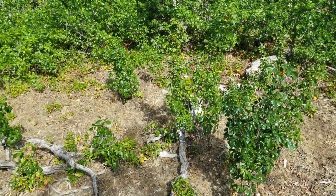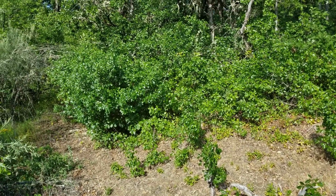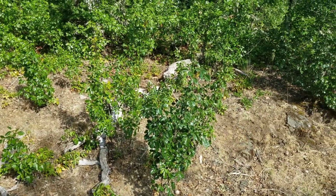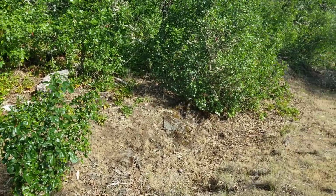Alright, well, I was going uphill until I saw all these shiny leaves here. And if you guys saw my previous video, you would know that all those shiny leaves are poison oak. And I hate poison oak.